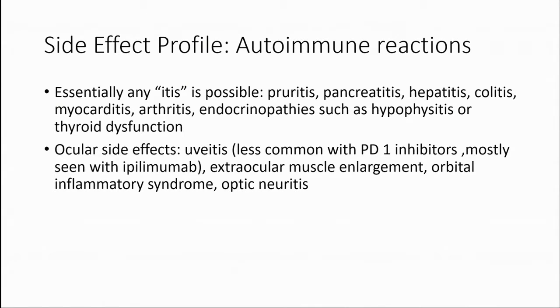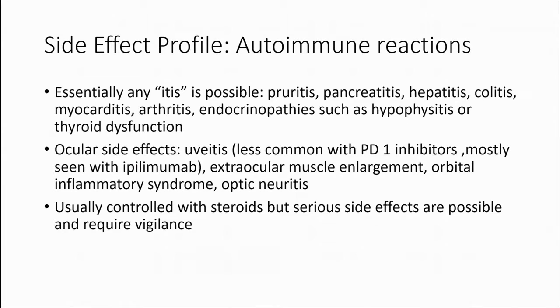aware of. And ocular side effects have been reported. Uveitis is less common with PD-1 inhibition. It was much more common with ipilimumab. Extraocular muscle enlargement, sort of a thyroid eye disease-like inflammatory syndrome, is possible. Optic neuritis has been reported. These are, again, usually controlled with steroids and discontinuation of drug or drug holidays.